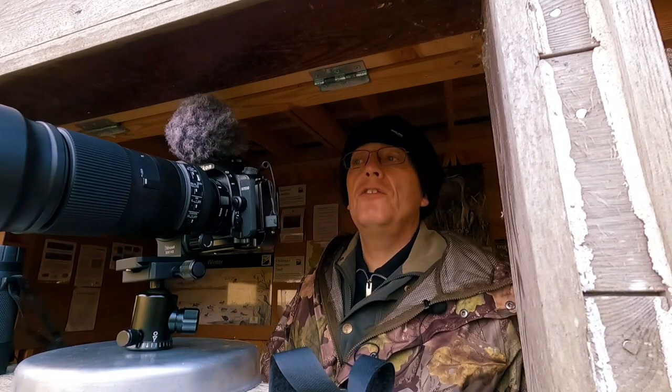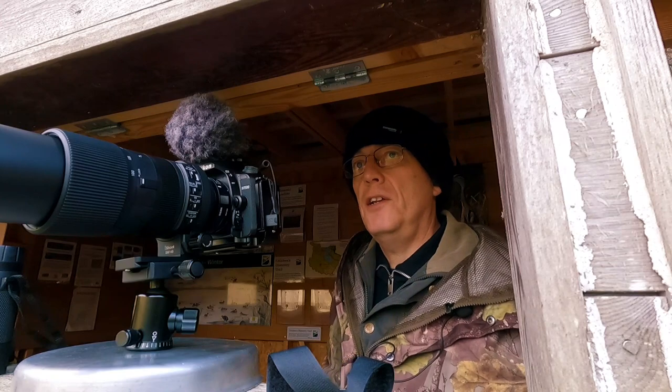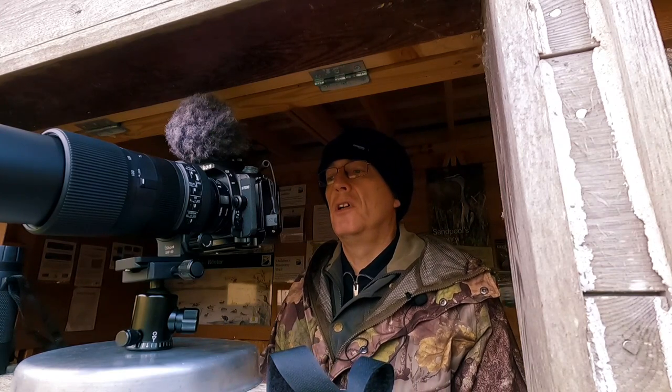Incidentally, the teleconverter on the Sigma 100-400 Contemporary, it's the TC-1401 I got, and it gives you f/9 at 400mm, and it gives you f/8 from 100 to 250, and then f/8.5 from 250 to 300, and then it goes up into f/9.